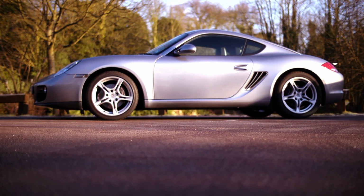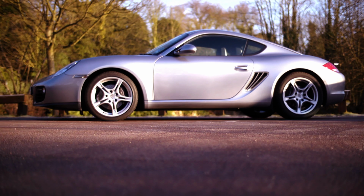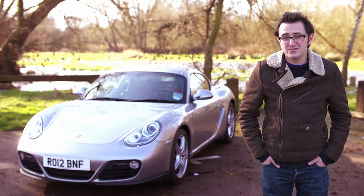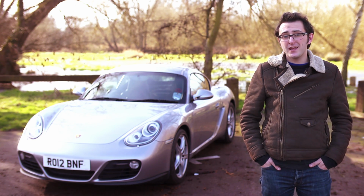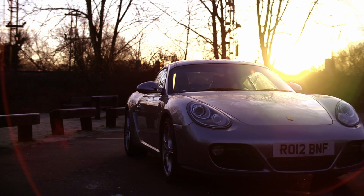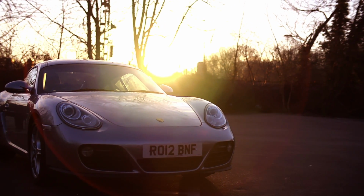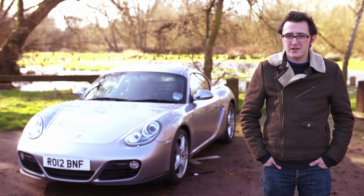In a way, the first generation Porsche Cayman is no more. Well, sort of. Its successor was announced at the 2012 LA Motor Show, marking the end for one of the most wonderful little cars that ever rolled out of Porsche's factory gates. So it'd be a shame not to learn a little bit more about it while we still have the chance.